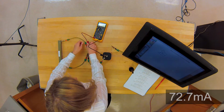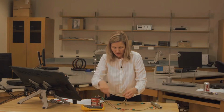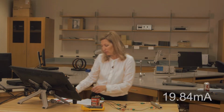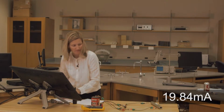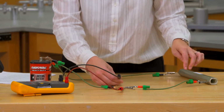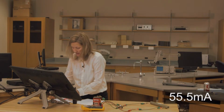I get 72.7 milliamps. Now I'll measure the current going into the second resistor. Okay, now I'm measuring the current going into the 305 ohm resistor. It's 19.84 milliamps. Now I'll measure the current going into the 105 ohm resistor. The current going into the 105 ohm resistor is 55.5 milliamps.